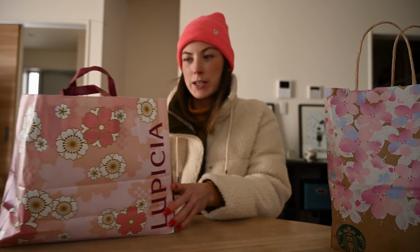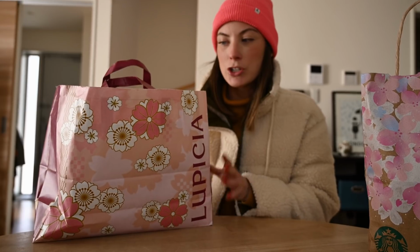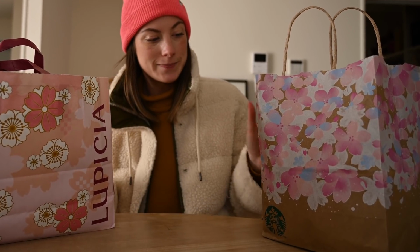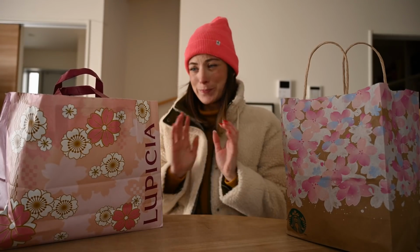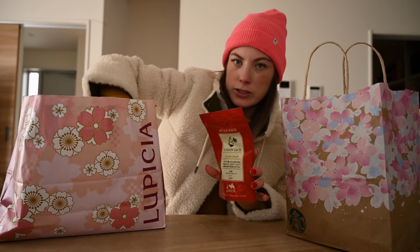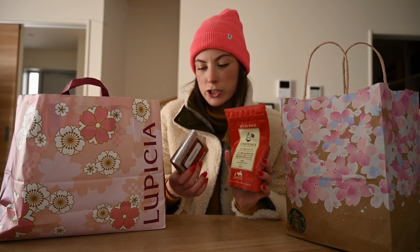I first want to give a little appreciation shout out because the packaging is so beautiful. I love both of them. I honestly wouldn't be able to choose which one I like more because they're both just so pretty. My husband really likes black tea, so I just got him some Union Jack black tea.